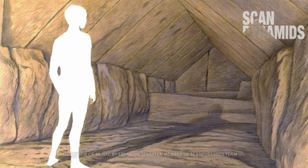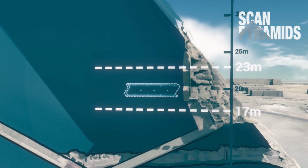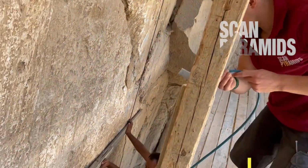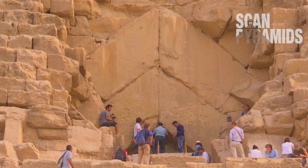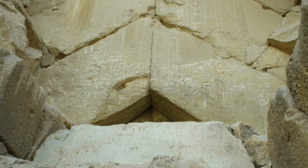The discovery of the North Face Corridor was thanks to the work of the ScanPyramids project, a team who in October 2016 named their discovery the Small Void. But what was frustrating for me is that it took 7 years for authorities to send in an endoscopic camera. No holes had to be drilled and no stone was removed. An endoscopic camera was put through a gap that already existed in the masonry.